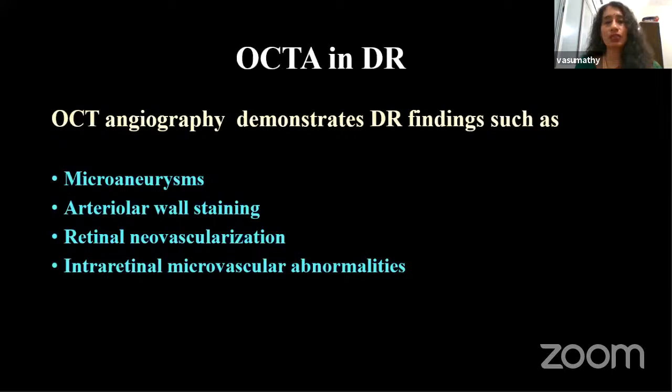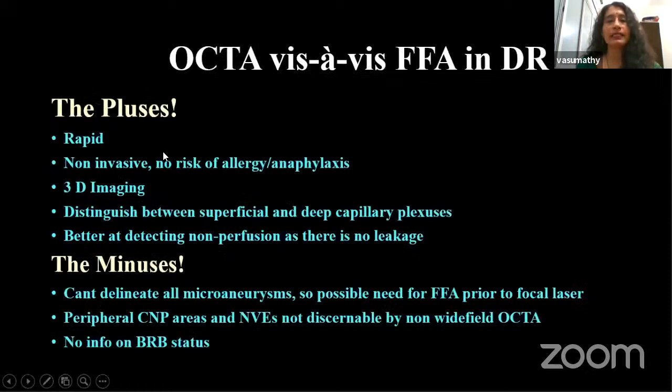Coming to OCT angiography, it demonstrates diabetic retinopathy findings like microaneurysms, arterial wall staining, neovascularization, as well as IRMA. It has several pluses when compared to FFA in diabetic retinopathy. It's rapid, non-invasive. You see a 3D imaging. And most important, you're able to distinguish between the superficial and the deep capillary plexuses, which is very important. And also, there is no leakage to confound the picture. So it's actually better in detecting non-perfusion and ischemia when compared to FFA.